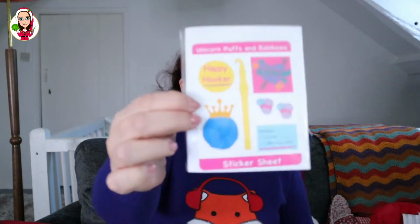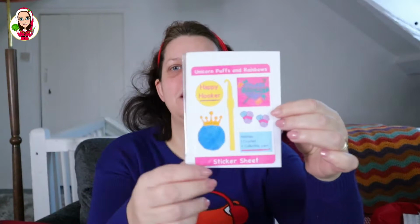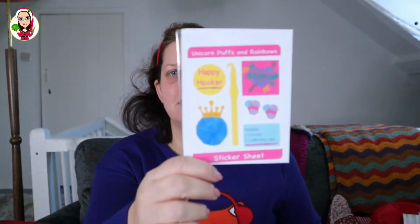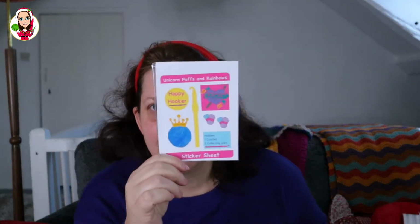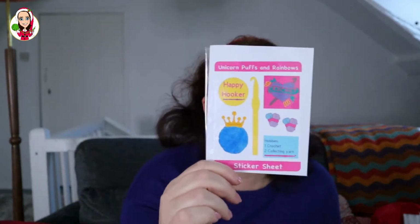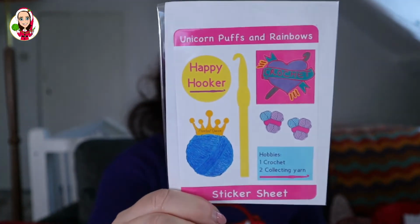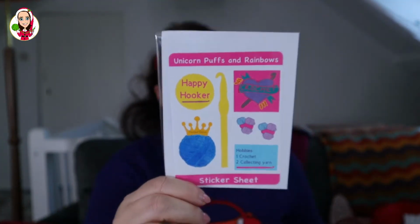Ooh, so I've got a sticker sheet. Now it's going to do its not focusing thing again, isn't it? Please ignore my nails, they really need doing at the moment. If this isn't working, then I will edit. There we go. So that's the sticker sheet there.